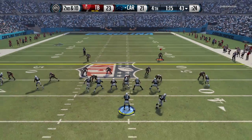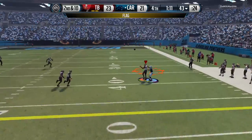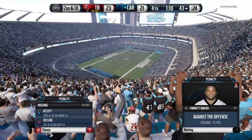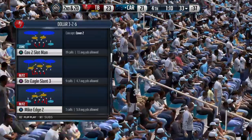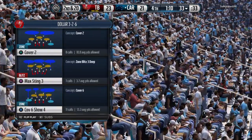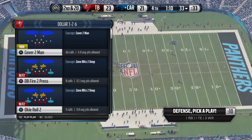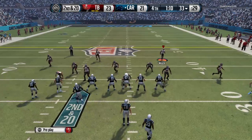Let's go. The Panthers take it from the 43. Going to be a penalty here. What a one-handed catch. That penalty is, of course, going to be accepted by the defense. Every play is huge now. Second down on the way.